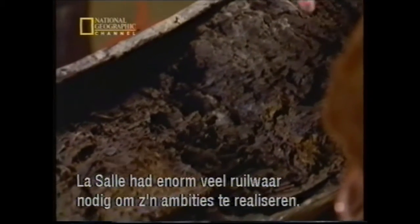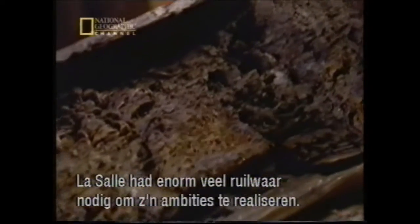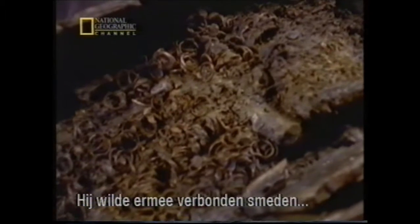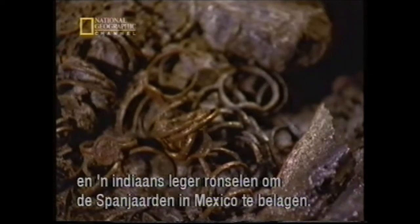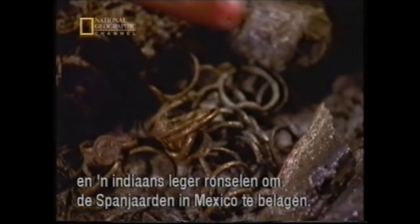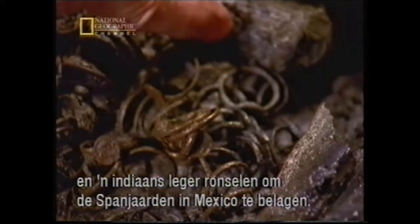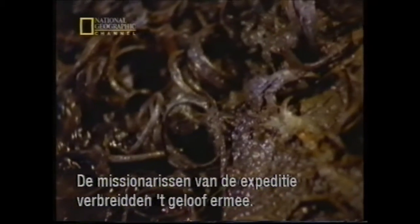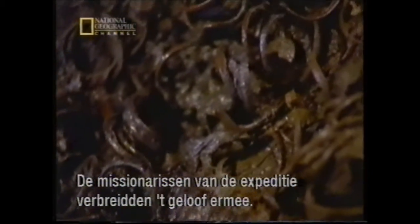LaSalle needed a vast trove of trade goods to further his ambitions. With them, he intended to build allegiances and raise an army of Indian soldiers to attack Spanish strongholds in Mexico. And for the missionaries on LaSalle's expedition, these goods helped spread the faith.